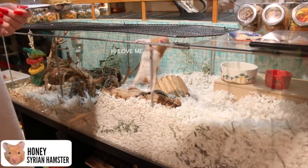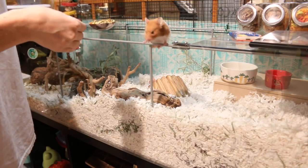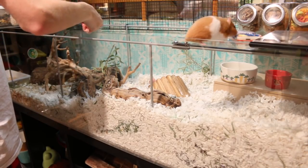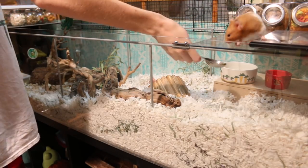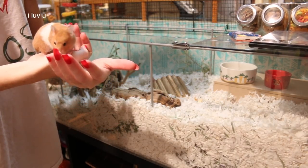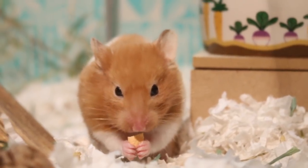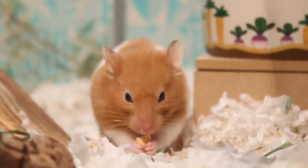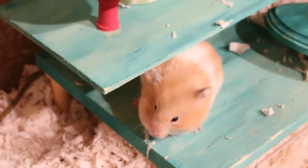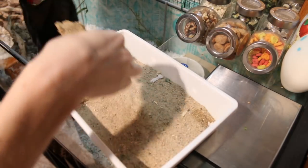And of course, Honey is waiting at the cage opening to come out because she really, really loves when I come up to her cage. So she just gets to kind of run around while I feed her. On days that I don't feed the hamsters, I do also give them a little extra treat, so there's Bumble eating a treat.